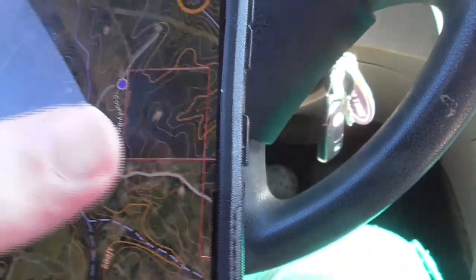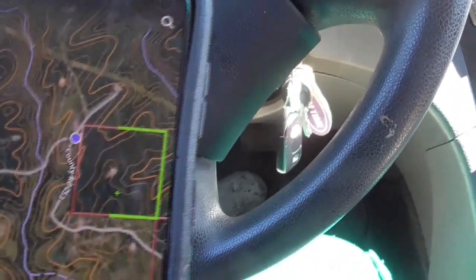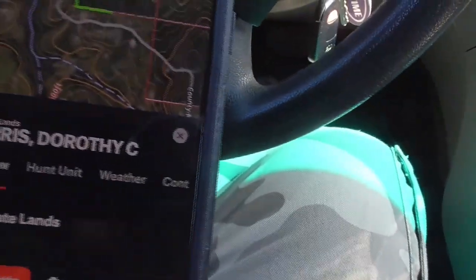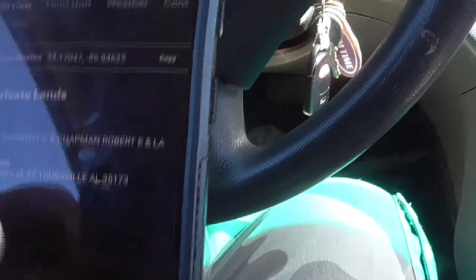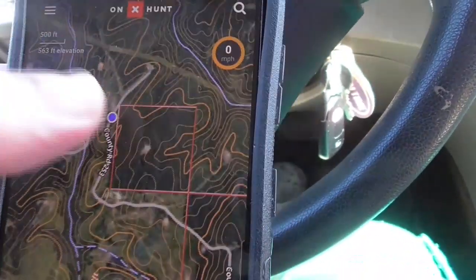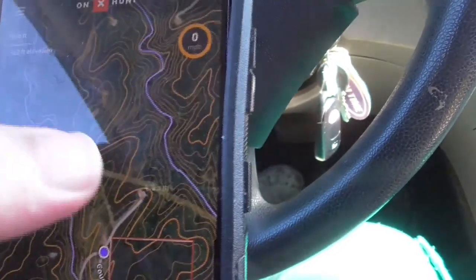The cool thing about this OnX app is with a subscription, you can click on this stuff, and we can see here that this little square of land is private property owned by Ms. Morris, no relation, and gives you, private land. You can see it's definitely not part of the WMA. And this is really great for keeping you out of trouble with private landowners who don't want you on the property. Now, there are some of these roads that do go through.